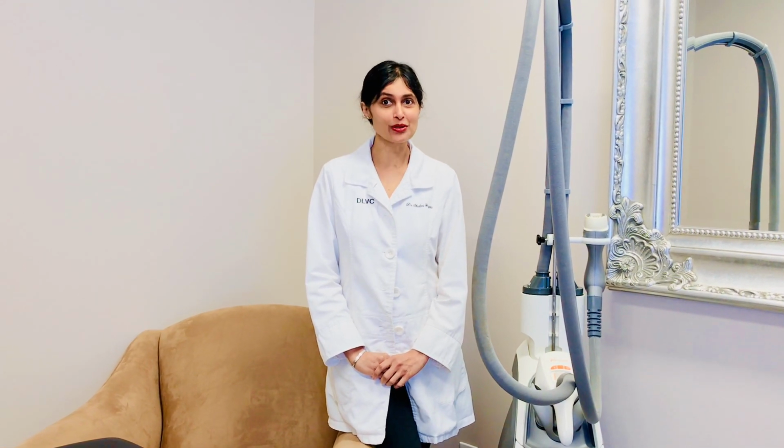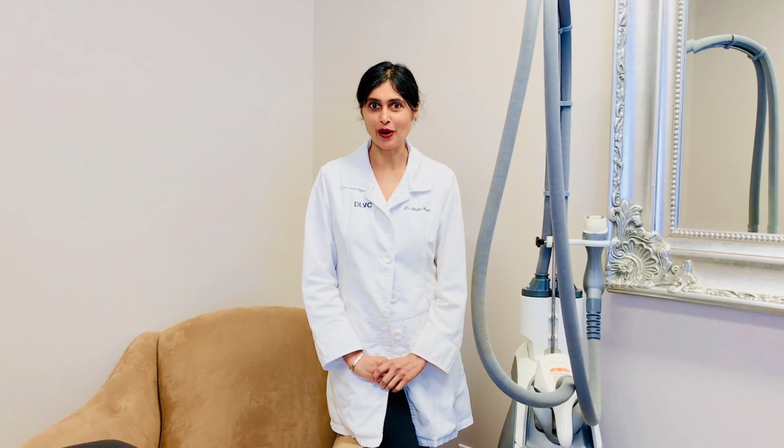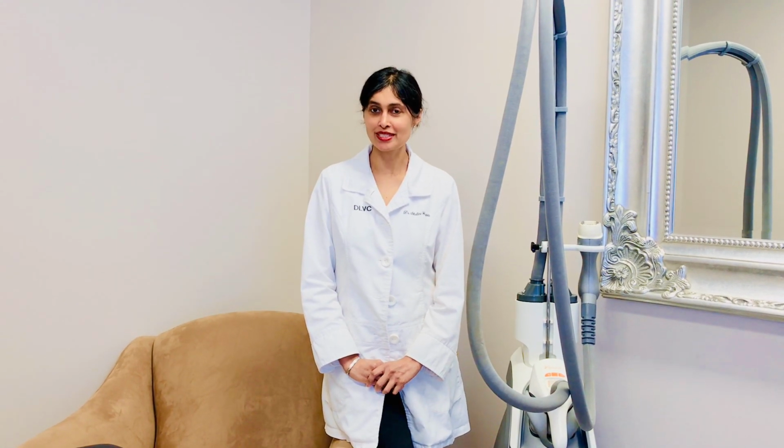Cellulite is a really big problem. It affects a lot of women. It can also affect men, and it can occur in a lot of different parts of the body, such as the arms, stomach, and especially the thighs, which is the number one area where we tend to see the cellulite, including the buttocks. So cellulite can occur in just about anyone at any age.